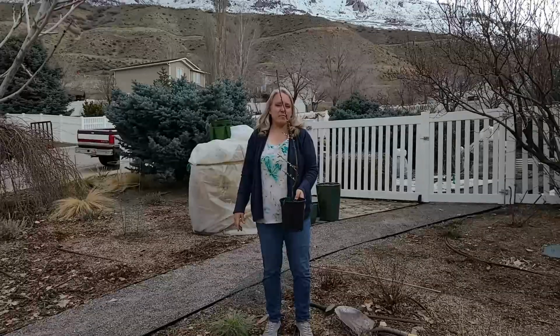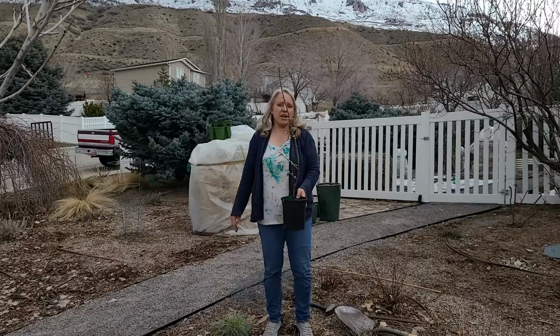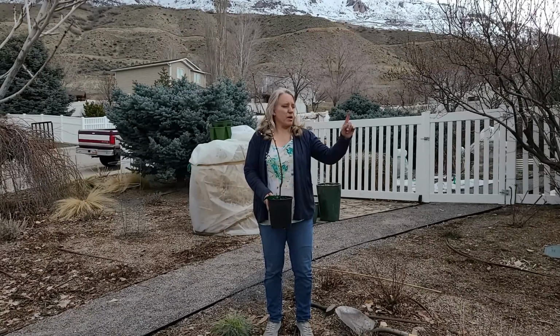Now the next tree that I'm going to plant is this little Nikita's Pride almond tree. I had one here before and it did not make it. It didn't even leaf out last year. This is a pollinator from my Bounty almond that is just straight across from this.